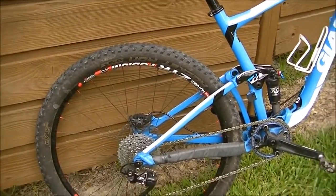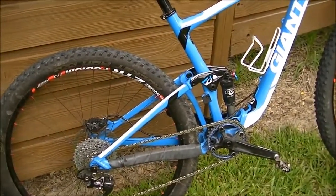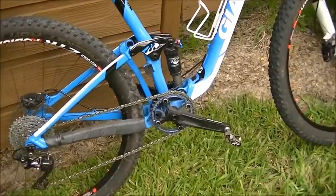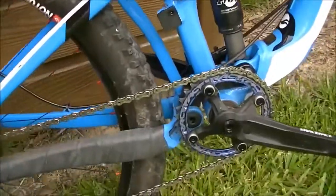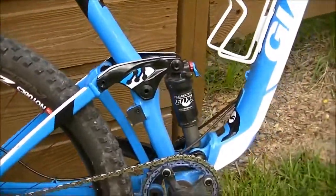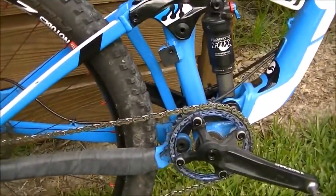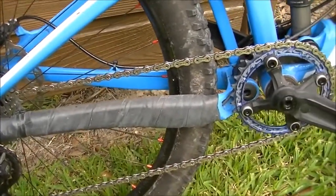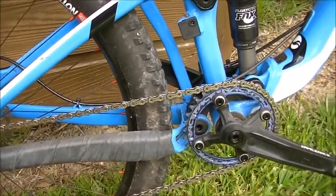Most of the bikes coming out today in the trail bike category are 27.5. That's because, like I mentioned before, the chainstay can get really long the more suspension travel you add to a bike. So I think that your bike's going to handle better with 27.5 wheel sizes.